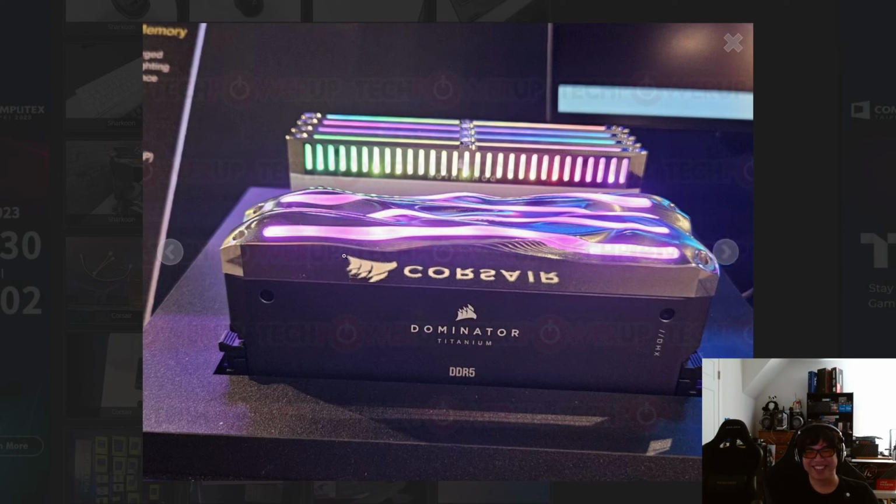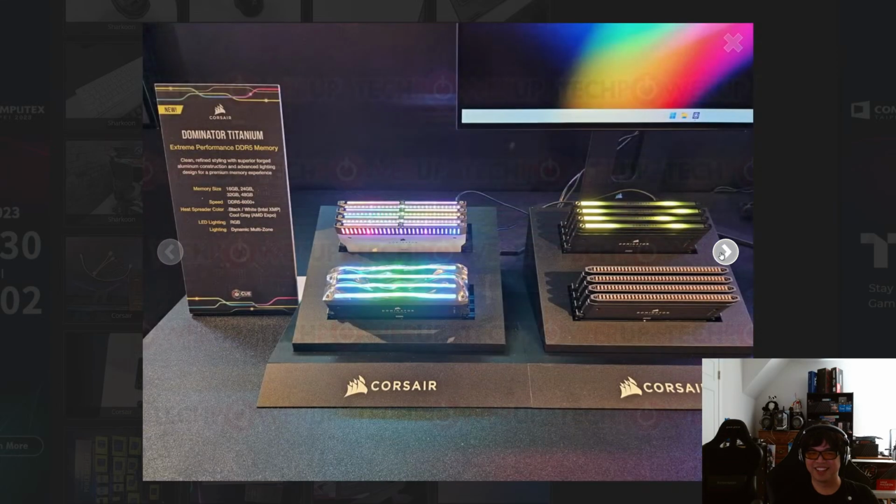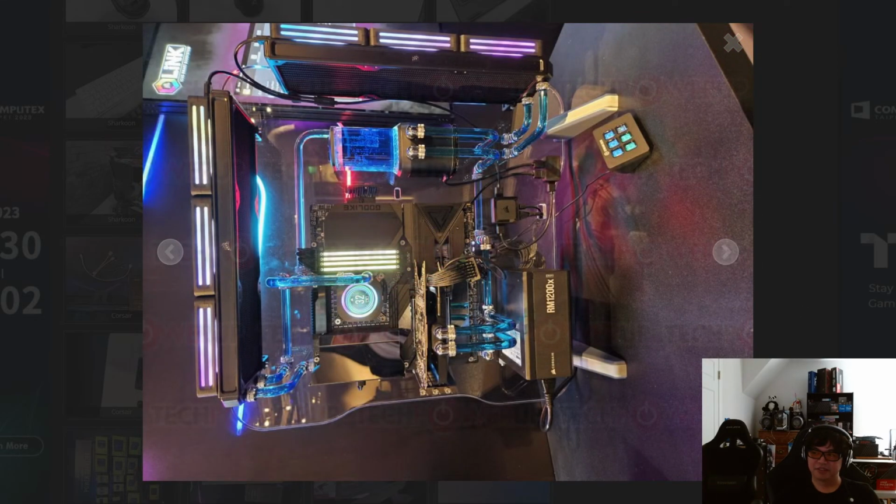Whoa, what is this? Check this out. This is not Dominator Platinum. This is Dominator Titanium. This is the Dominator TI, Corsair Dominator TI DDR5. Dominator Titanium. Crazy. Notice they got the Elgato. Notice how they leveraged their Elgato acquisition to their advantage.